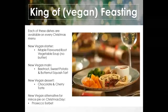The starter is, obviously we went through, the maple flavoured root veg soup with no butter, and the beetroot, sweet potato and butternut squash tart. For the main vegan dessert is the chocolate and cherry torte. And for Christmas Day, the alternative for the mince pie is Prosecco sorbet. So please ensure we do offer this to all the guests, especially the vegans. You're not just maybe upsetting a vegan guest, they might have a family of 5 or 6 who want to book as well. So it's quite an influential market currently.